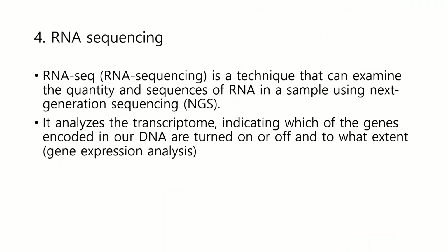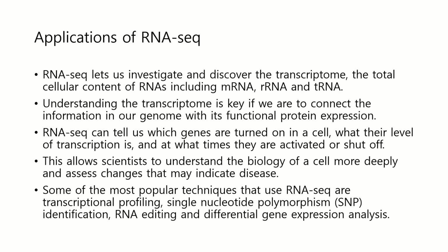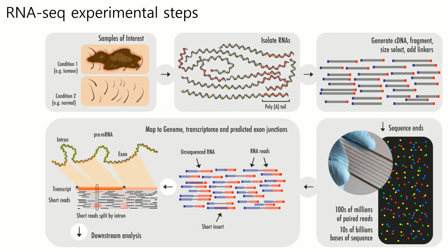RNA sequencing is a method which examines the quantity and sequences of RNA in a sample using NGS method. It analyzes the transcriptome, so it shows the information about the genes. RNA-seq is one of the most commonly used NGS methods. As you can see from the figures, RNA-seq experimental steps include sample collection, isolation of RNA, and making cDNA, and the following steps are similar to a DNA sequencing method.